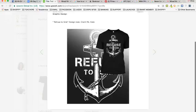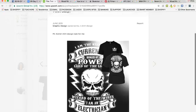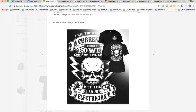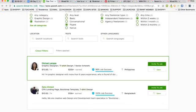So text and elements, refuse to sync. See these text and elements? So you already know you've got somebody who's got text and elements down. Look at this, "I'm the current bringer of power, Lord of the..." Okay, so here's somebody who understands the elements, the everything. So here's a good person. Michael Lenga, graphic designer, vector artwork, 96% job success from the Philippines, $10 an hour, 20K earned.